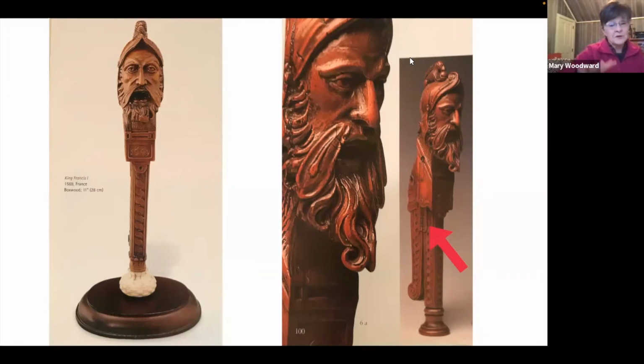If there's something else that I want to mention that these two have in common with one another and with many of the nutcrackers we'll see coming up, it is that both of these figures are people of importance, especially, of course, the king. It's an important aspect of nutcrackers that we see going on for centuries, and that is that the people represented are often figures of authority.